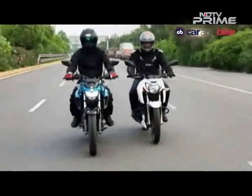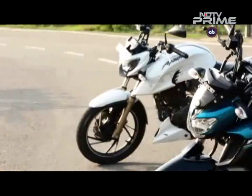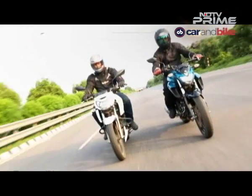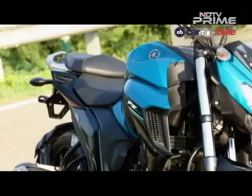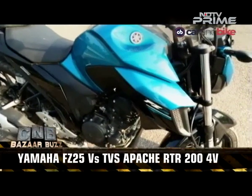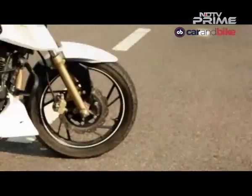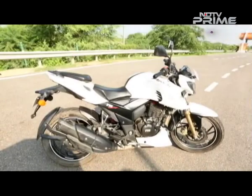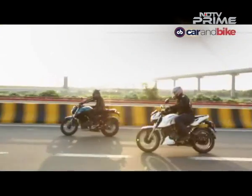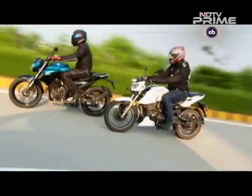The 200 to 250cc segment of motorcycles offers sort of do-it-all bikes. They look premium and stylish, made for the street, so good for daily use, and offer the extra performance that 150cc bikes lack. And in this segment, the Yamaha FZ25 offers a brilliant package. But there's also the TVS Apache RTR 200 4V, which offers near identical performance. We ride them both and try to figure out which one has the edge.